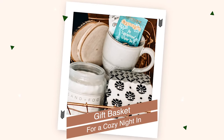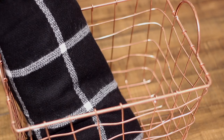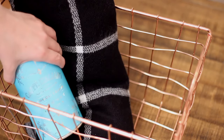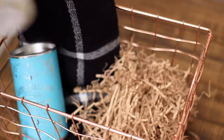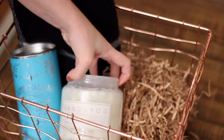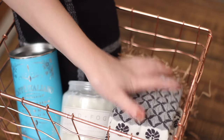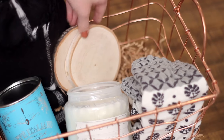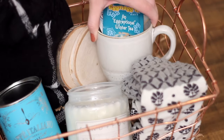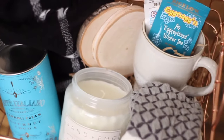And lastly, who doesn't love a cozy night in? This basket is all about keeping things cozy, so I've included a blanket scarf, which is just perfect for keeping warm on chilly nights. I also added in a container of tea, and again, you can personalize this for the recipient by choosing their favorite tea flavor. I also included a nice candle in a wintry scent, some warm socks, which are my personal favorite, a couple of wood slice coasters for a cozy, rustic touch, and a cute mug with some extra tea bags inside.